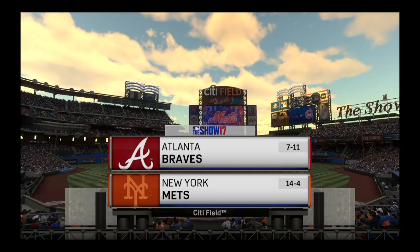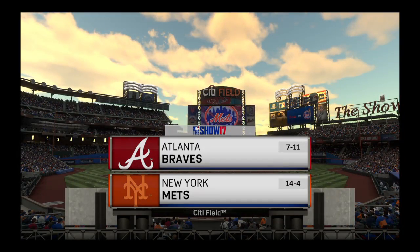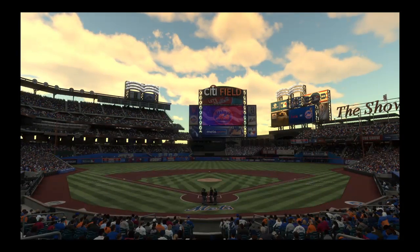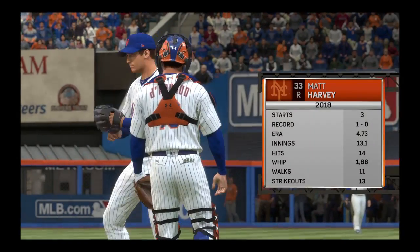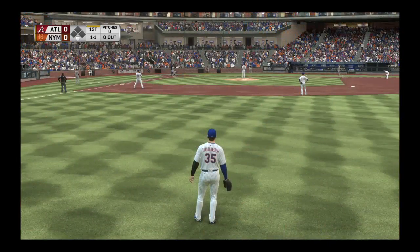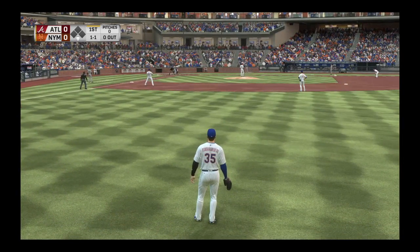From Flushing, Queens, baseball from the home of the Mets, Citi Field. Tonight, the opener of a 3-game series between the Atlanta Braves and the New York Mets. Two potential X factors in this series right there. The first game is coming up. Matt Harvey gets the call for game 1 of the series. Harold, any thoughts? Well, Matt, he has really struggled his last 3 outings.